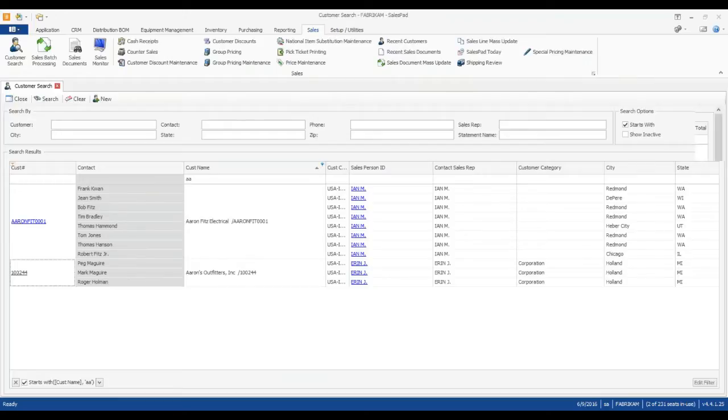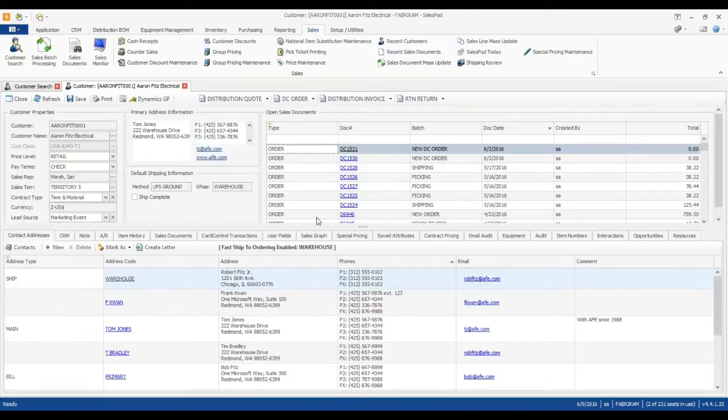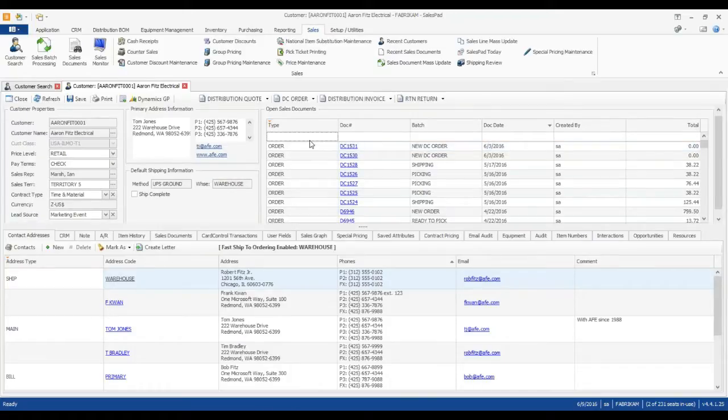So I'll go back into my customer card. Anything that's blue is a hyperlink to something. For example, in this top right, this is back to our customer card. This is Aaron Fitz Electrical. In the top right, we have every open sales document that's not historical, so any quotes, orders, returns. Once again, easy access to finding that information for those customers. You can search, filter, and right from here I can click them and it'll pull up the sales document for me.